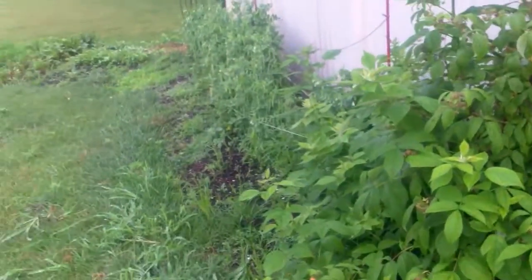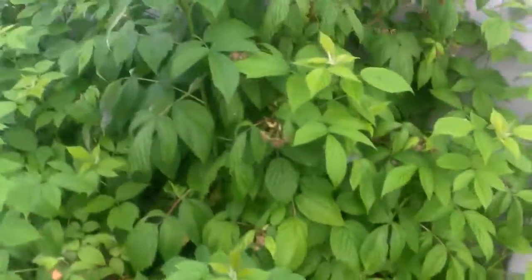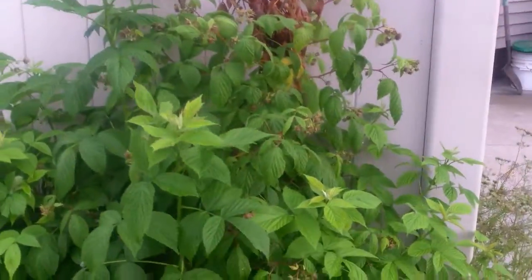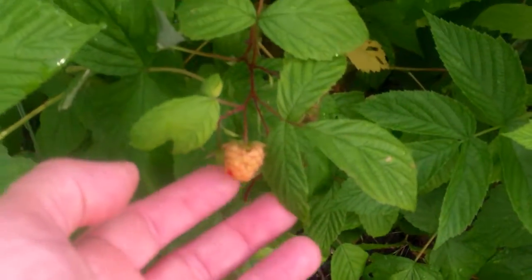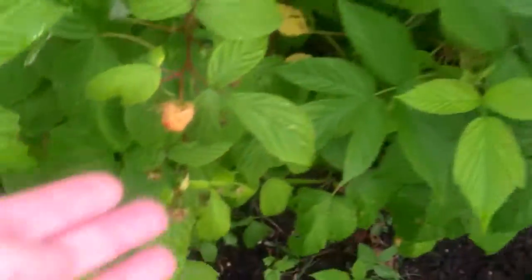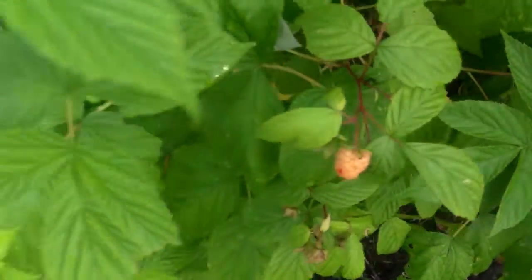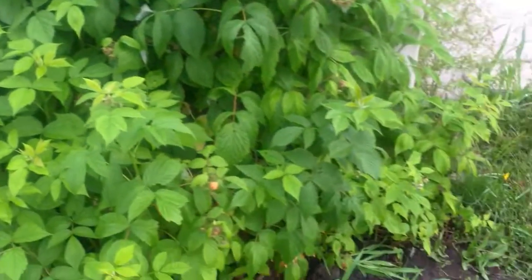Okay, here's the other half of the garden. Here's the west side. Here's my raspberries, looking good. This is the first one. He's actually getting ready to ripen. Got quite a few of them, but they're not really getting very big. I don't know if that's because I have them growing too close together, or if they'll grow out like this one before they ripen. As you can see, this is one cane that's spread out through this whole area.